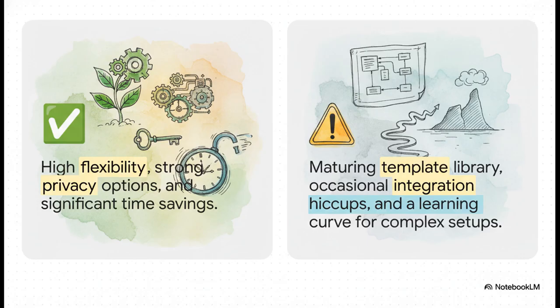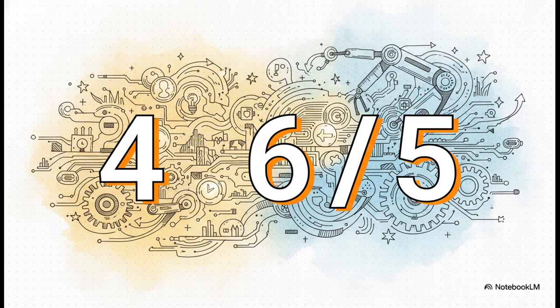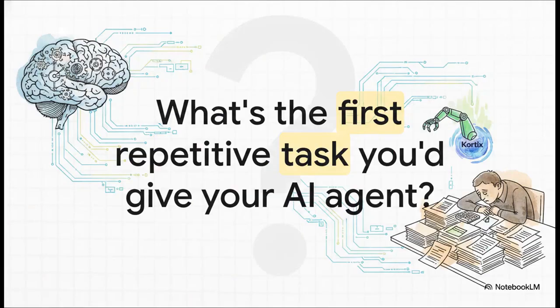And while the simple setups are a total breeze, the really complex workflows can come with a bit of a learning curve. But even with those minor growing pains, the user sentiment is overwhelmingly positive. I mean, a 4.6 out of 5 is a fantastic score. And users are specifically calling out its flexibility and just the sheer amount of manual, boring work it takes right off their plate. So, I'll just leave you with this one question.